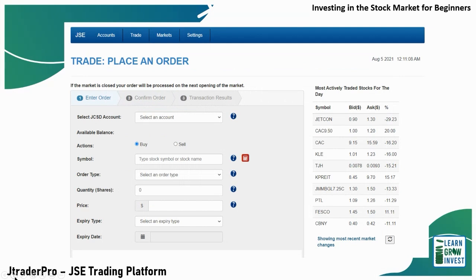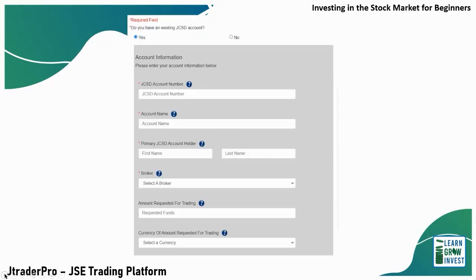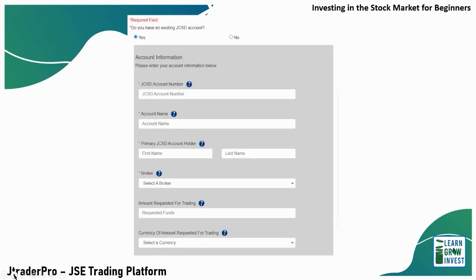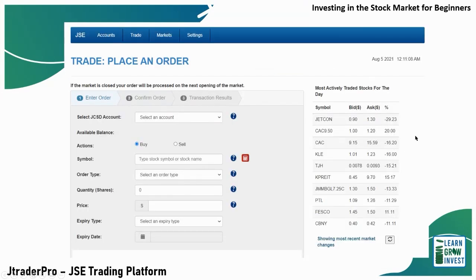So once you've done those 2 steps, you will be able now to, let me go back 2 screens. Once you log in, you'll see your accounts, you'll see the amount you have there. It will show status of approved. You can view the details of the account. And so the next thing that you want to do from there is maybe purchase, right? So you can place an order.